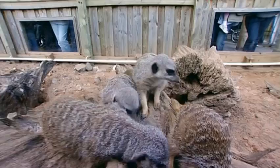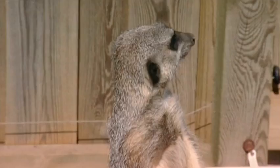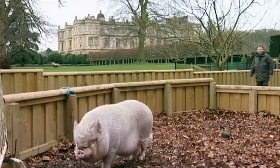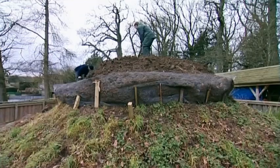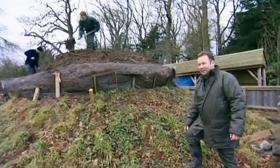But we're going to start down in Pets Corner, where the meerkats from southern Africa are one of the star attractions. Head of section Darren Beasley wants to make the exhibit even more of a crowd puller by making a few changes. We're actually in on Meerkat Mountain, and it looks like a king-size mole has had a bit of a party here, and the fellas are trying to put it right.